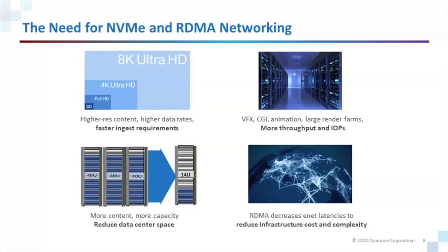Lastly, as we talked about with RDMA, it enables people to move from an expensive and complex Fiber Channel SAN infrastructure to an Ethernet infrastructure. And the great thing about Quantum solutions for this space is we offer both. We're one of the leaders in Fiber Channel infrastructures, and we also have really good solutions for Ethernet infrastructures. We offer our F-Series with either a 32 gig fiber connection or a 100 gig E connection where we use RDMA. And so you kind of have that choice.